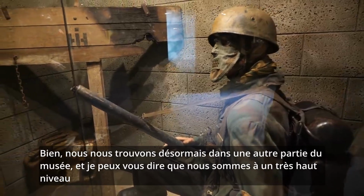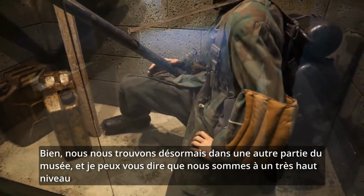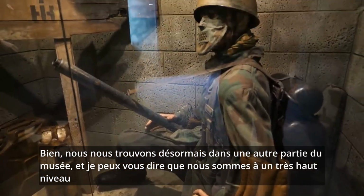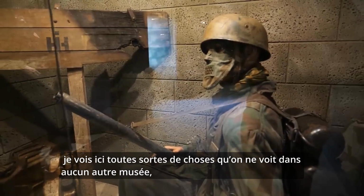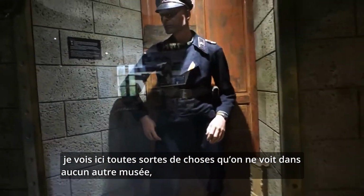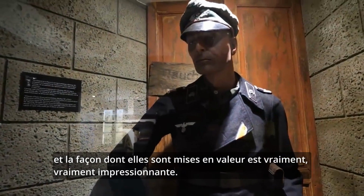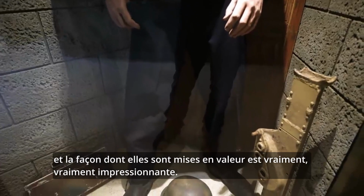Okay, so I've moved into a different section of the museum, and I can tell that we're just on another level here. I am seeing all kinds of things that I've legitimately not seen in any other museum. And the way that they interpret stuff here is really impressive.